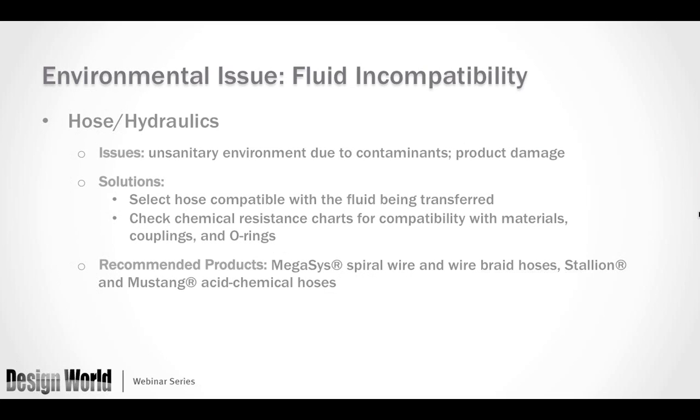And where do you find that information? It's in the Gates catalog or Gates Online, in our compatibility charts in our industrial hose catalog as well as our hydraulic hose catalog. There's a list of all of our tube stocks and what chemicals they are compatible with. If there's a chemical that is not in that list, you can contact Product Application and we can look that up for you. If you've got an MSDS sheet as well, you can bring that to us and we can tell you if it's going to be compatible.